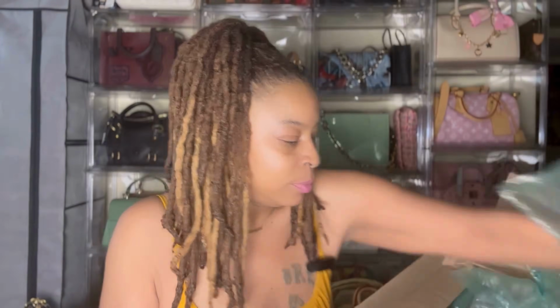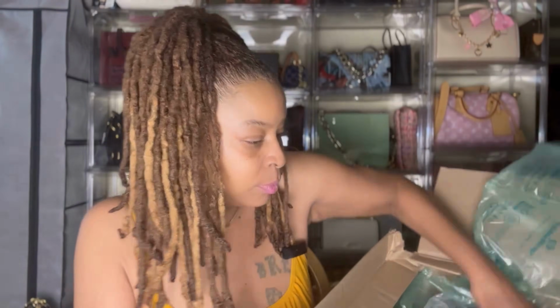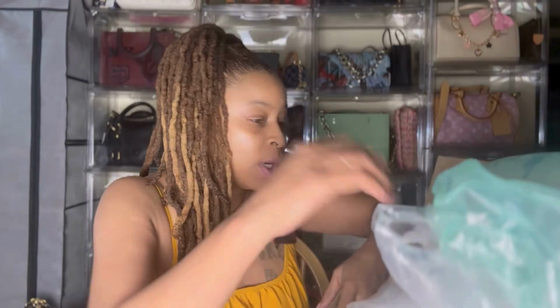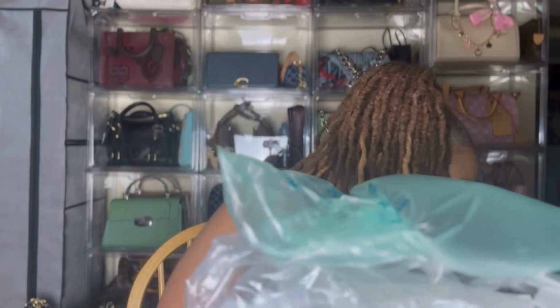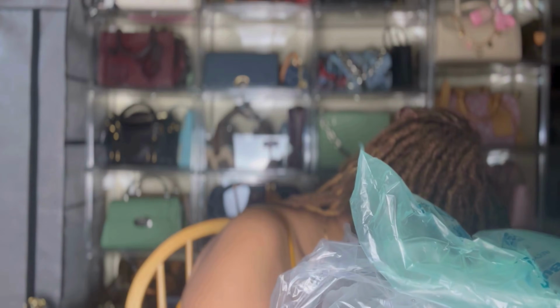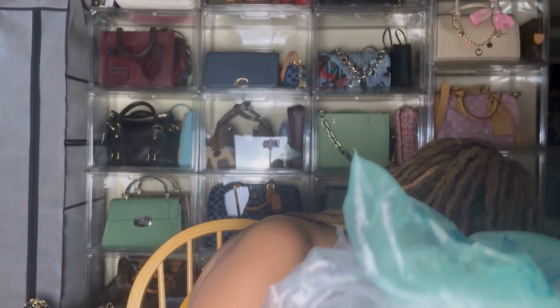And now I know why, because they sent me the wrong item. I'm gonna go ahead and open it up and show y'all what it is, but this isn't what I ordered. And it is super, super heavy. I'm trying to figure out how they got this. This is really confusing, guys, but we're gonna go ahead and open this up.